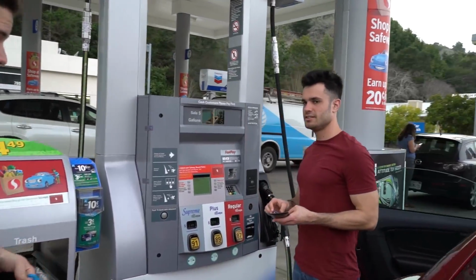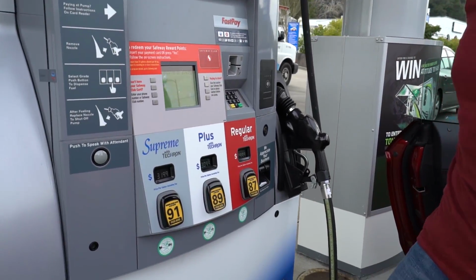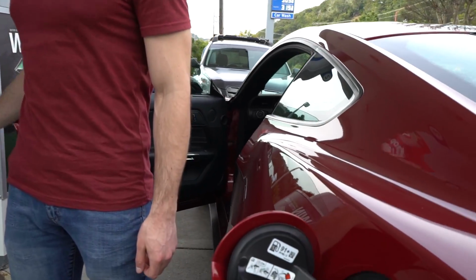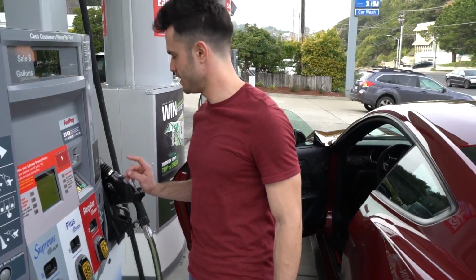21 highway, 16 combined. Want to guess what we're getting? You've got to put in 91. Yeah, you have to put in 91 as per the instructions right there. 91. I got it yesterday, already done with the tank.